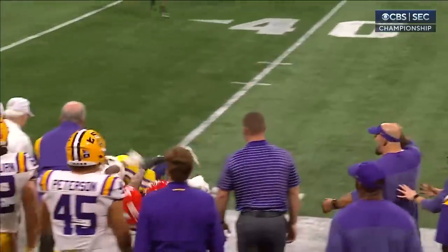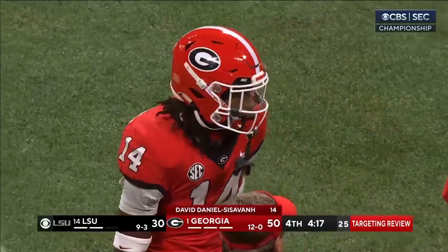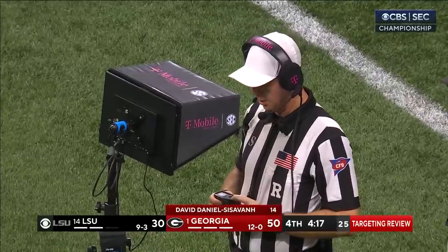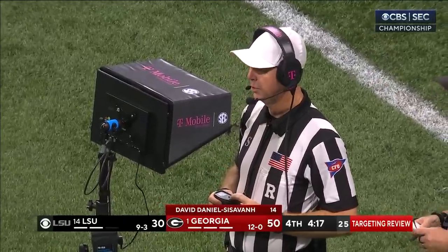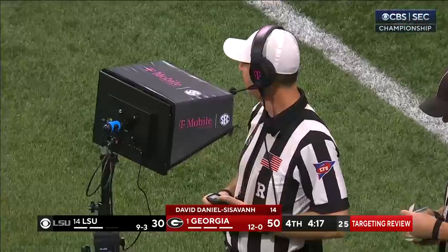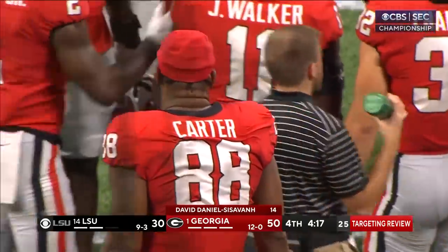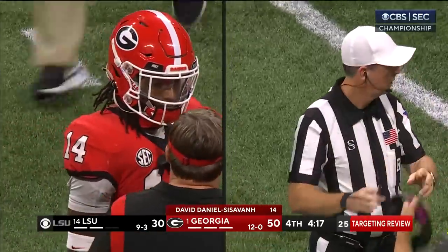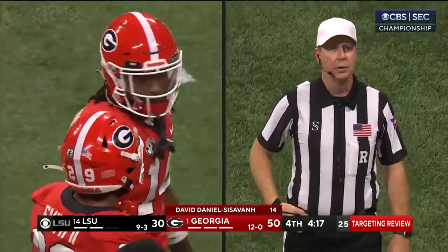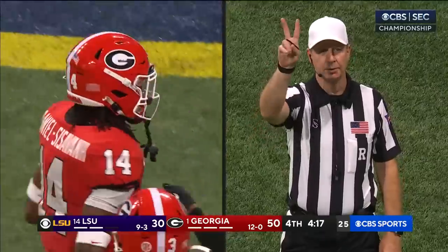Here it is in real time. It was a high-speed collision, that's for sure. And remember, that's another reason why Kirby did not want any of his starters out there. Even if they didn't get hurt, a targeting penalty now would mean they missed the first half of the playoff game, even though it's, as Ness told you, 28, 29 days away. After further review, there is no targeting by number 14 on the play. He may remain in the game. It is second down.